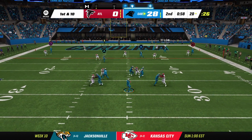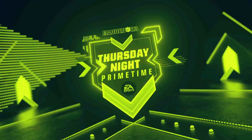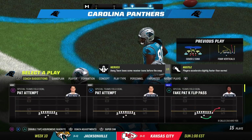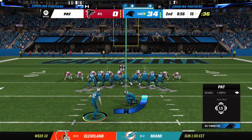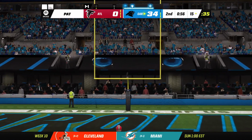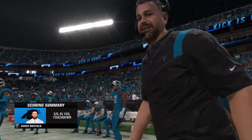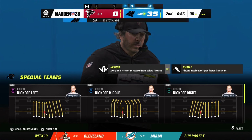From the red zone now, Mayfield. And he's got it. Touchdown, Panthers. Ian Thomas, a beast in the red zone with his second touchdown of the game. And the Panthers will extend their lead in the final minute of the half. Extra point by Marr, up and good. And that makes this 35-0 now.